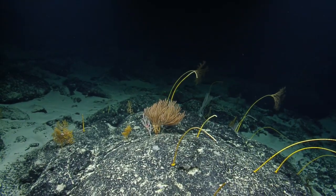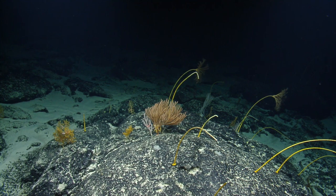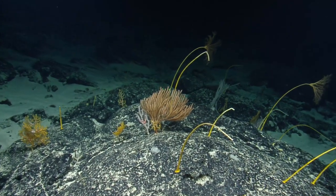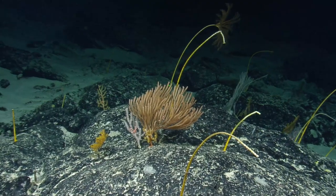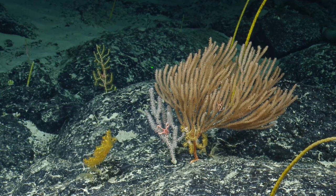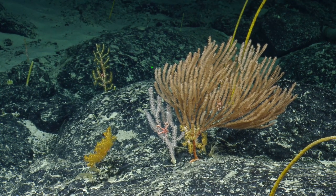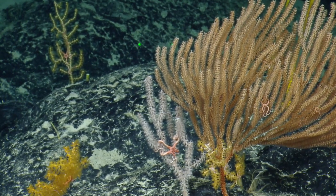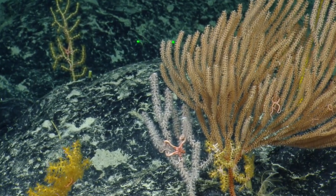You want to try a zoom there, Amber? See if we're... I probably have to move the vehicle. I don't know, you might be able to see something from here. Seems like a long way away. Yeah.